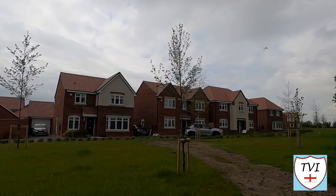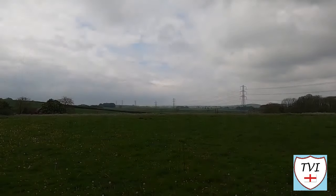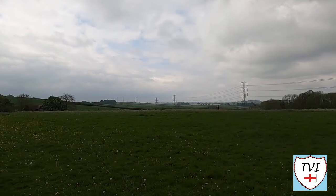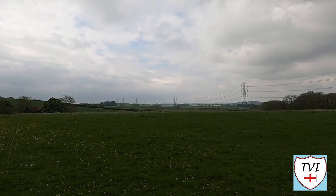Speaking of streets, we're now following a footpath which slices its way between the playing fields and all these new builds. It seems as though it's running into the middle of nowhere, but it eventually emerges at a hilltop, which gives you a breathtaking view into the Nottinghamshire countryside.